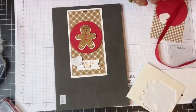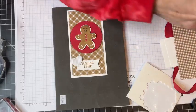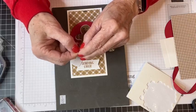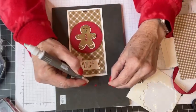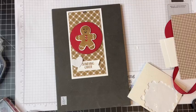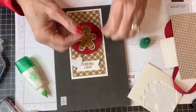Now, I have cut out a whole bunch of little red hearts. Let's see if I can find them here. Here's two of them. Well, they're wanting to stick together. Let's see if I can use my trusty little Take Your Pick tool. There we go. I'm going to add a little dot of liquid glue. One right here. Scatter on some little red hearts.